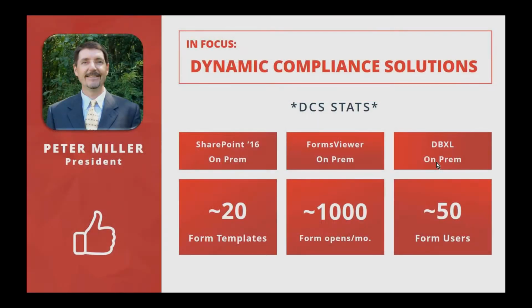Sure. I have a few numbers here in terms of our utilization, and as you know, we've converted everything over to SharePoint 2016 in order to get some of the value for our customers there with the latest and greatest offerings that are in SharePoint 2016, and we've incorporated the FormsViewer on-prem version from the get-go. We utilize FormsViewer on-prem to get away from the straight InfoPath limitations, and some of the things that Qdabra has done for us there have really helped get these forms to an unprecedented level. It's really been a great experience, and we also use the DBXL product for moving data over to the database for reporting purposes.